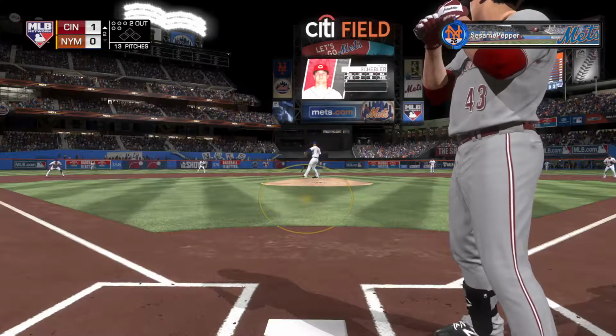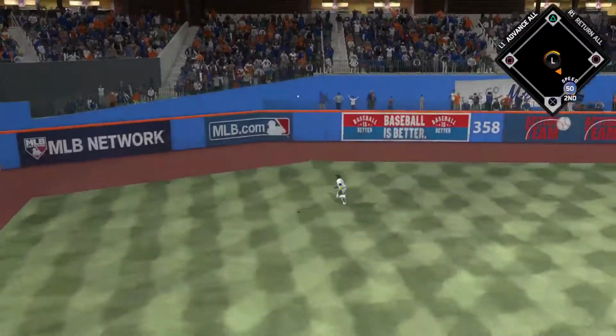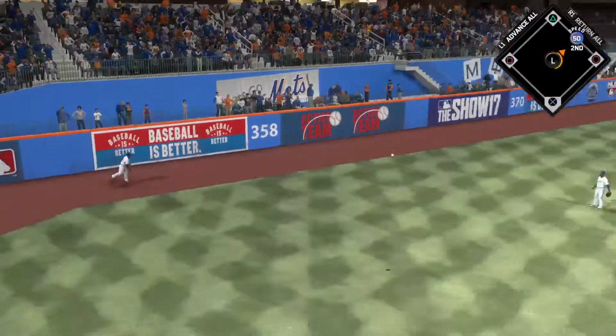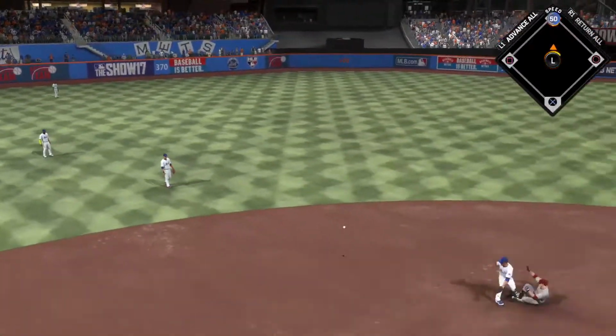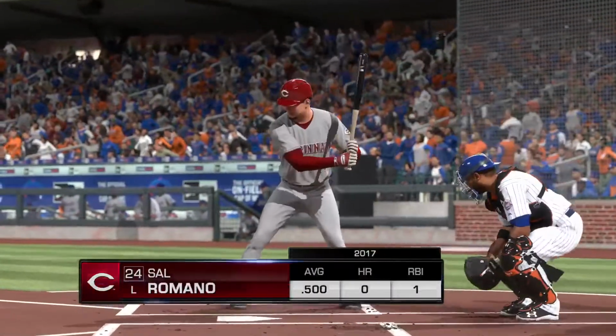Into the windup and the pitch. He takes it to the opposite field, high and deep to left. That gets down, and the inning continues. So a two-out knock, and we'll go a little deeper into the top of the second. Not in time, and he's in there with a double.